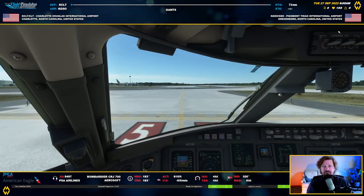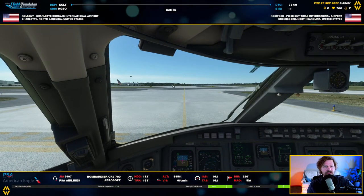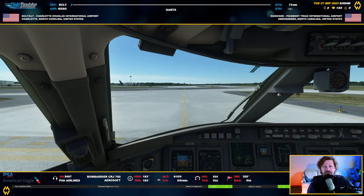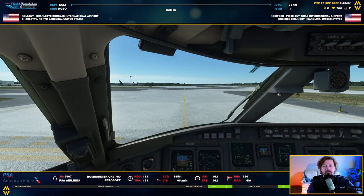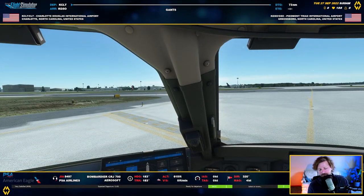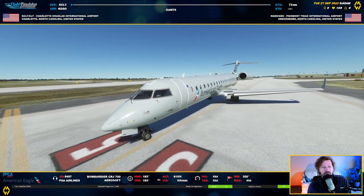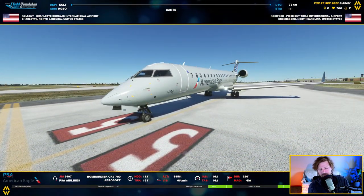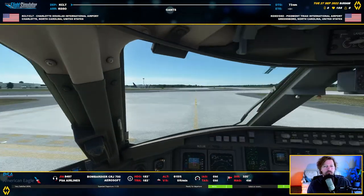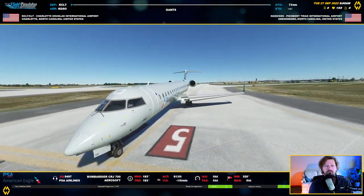Charlotte Tower, 118.1. Contact Charlotte Tower, 118.1. Right, we're contacting tower because we need to cross this runway. Charlotte Tower, Blue Streak 54907. Request cross runway 23R. Blue Streak 54907, cross runway 23R. When vacated, contact ground 121.8. Cross runway 23R. When vacated, contact ground 121.8. Blue Streak 54907.